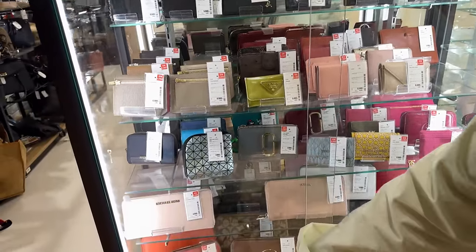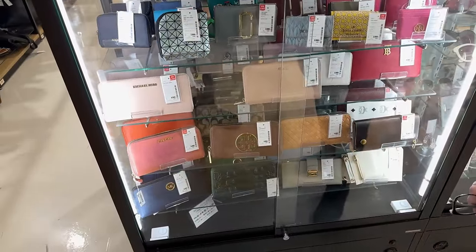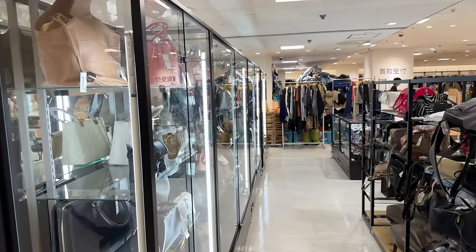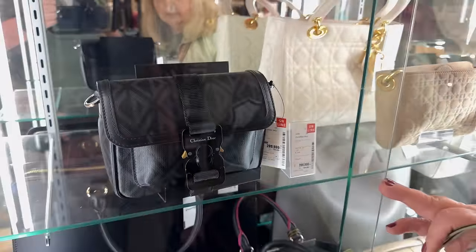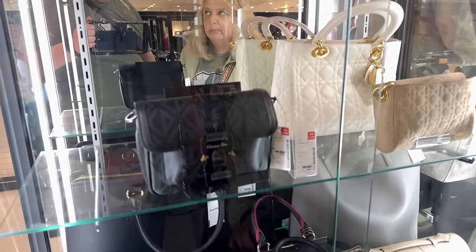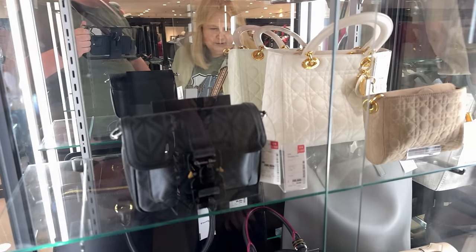You have some Miu Miu. Oh, down there. They've got a case over there with Christian Dior and Louis Vuitton. Should we look at that? Oh, yes, please. Obviously, this is the luxury case here. Oh, yes. Well, Christian Dior is 209,000 yen, which is about $1,500, give or take? Yeah, something like that, pretty much.